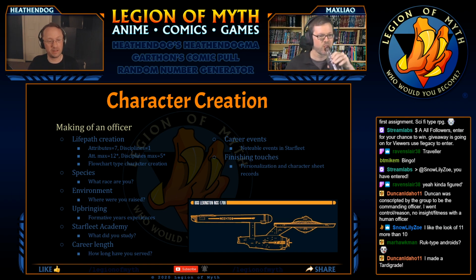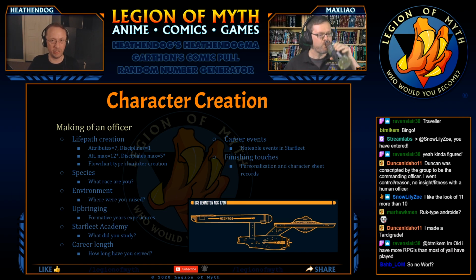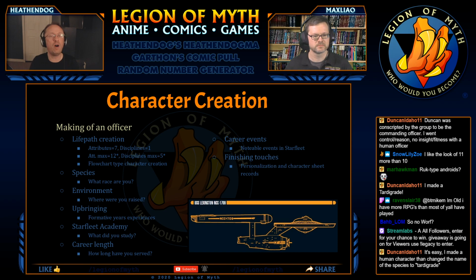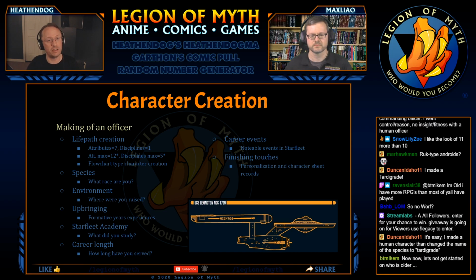Now the environment, unlike the Tholians, where it's not a horrible temperature environment, we are talking about where you were raised. This is where your parents raised you. Could be on your home planet, could be on a colony world, could be on a ship, could be on a starbase, could be a lot of stuff. I'm going to roll that one too. And then your upbringing. This is how you grew up. You grew up influenced by the people around you. And how did they influence your upbringing? We're going to find out.